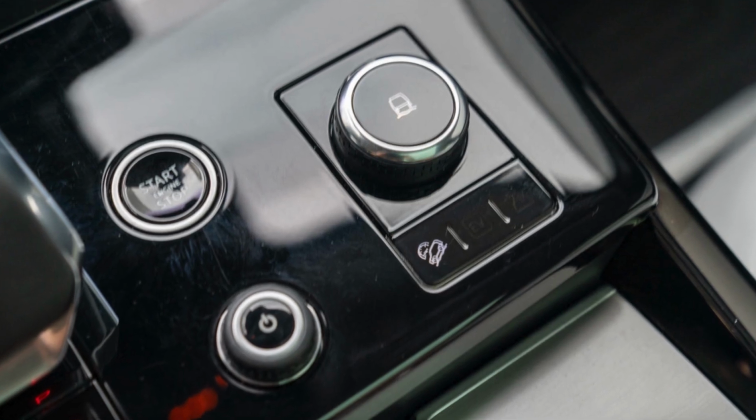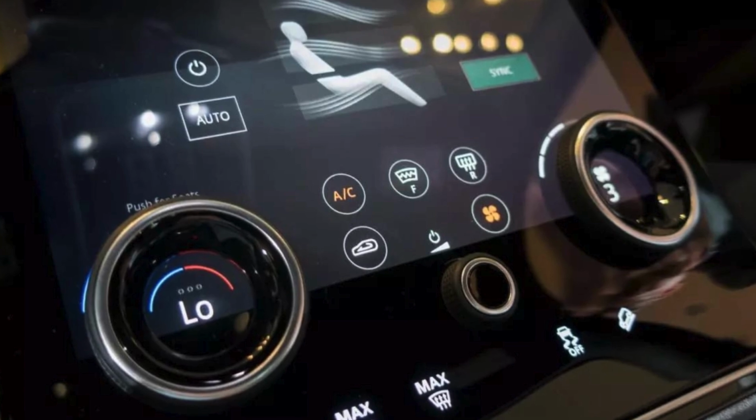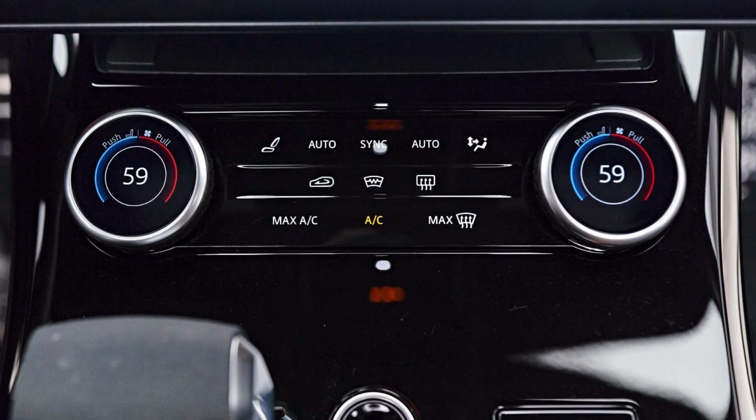Thankfully, Land Rover has excluded the climate controls from the infotainment system, despite the touchscreen interface being the primary input method. To change the temperature, fan speed, or activate the heated seats, two knobs can be rotated, pushed, or pulled.